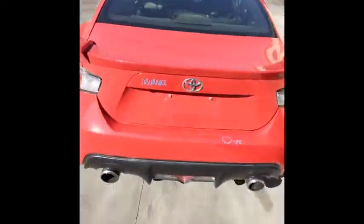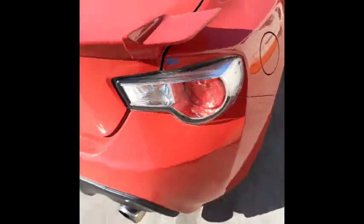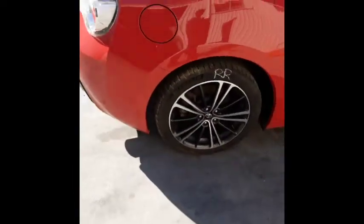We have the left-hand tail light. Boot lid appears to have no damage. Tidy rear bumper cover, one small little impression. Right-hand tail light. Right rear 17-inch factory alloy mag with a good tyre.